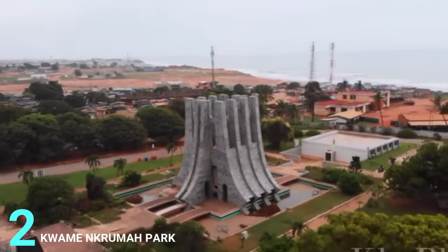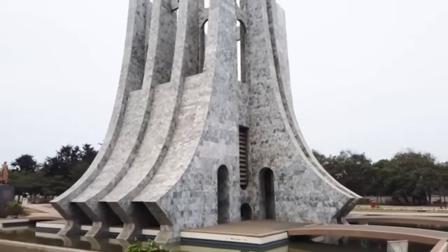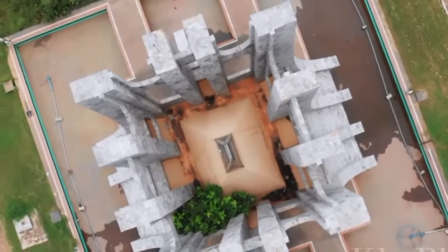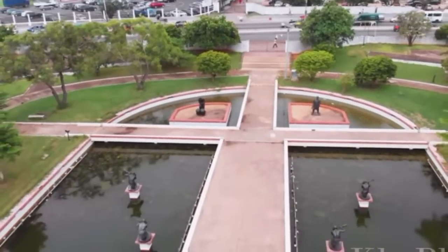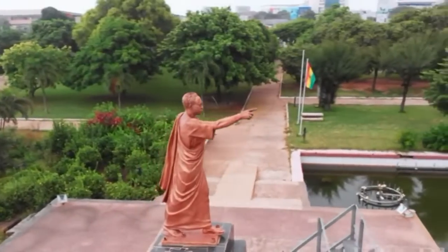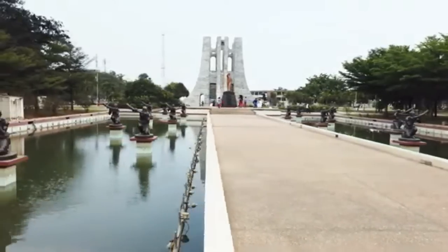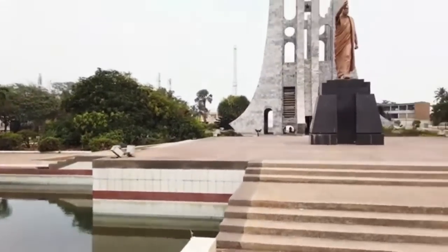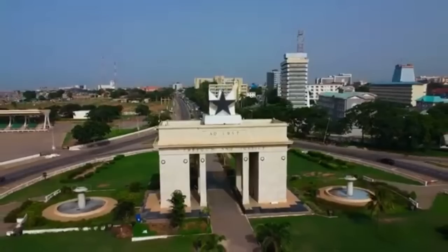Number 2. Kwame Nkrumah Memorial Park. Decorated with beautiful gardens, fountains, and flower beds, this place is surely a nice place to relax and unwind. The park was built in memory of the first president of the country, Kwame Nkrumah himself, who fought for the independence of Ghana. In the center of the park, you will find the graves of the man and his wife. Also in this park is a museum where the things of the former president are kept and put on display. The stories of his campaign for independence are also made known to all in this same museum.